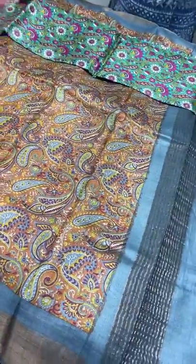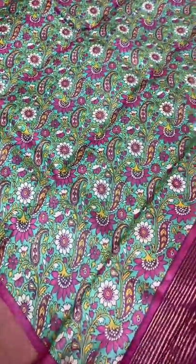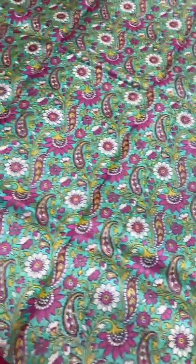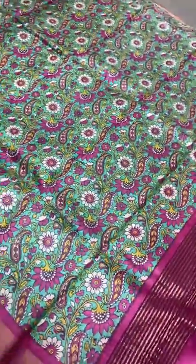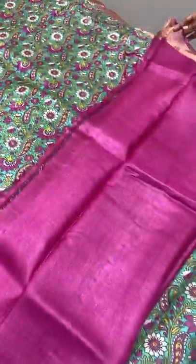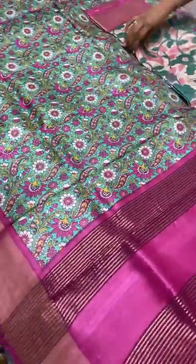The next saree is the same design with different combination colors. Rama green base color, bright blue, mild blue mixed with rama green, with all over printed design, mango and floral pattern. Very elegant design. Pink is prominently used for printing along with yellow and half white colors. And the same pink is given for the borders, pallu and blouse. Pallu have zari lines and the blouse is plain. Take a screenshot to book. 5450 is the price plus shipping.